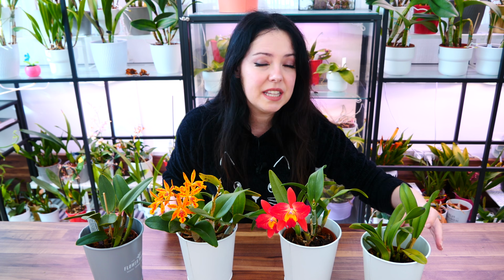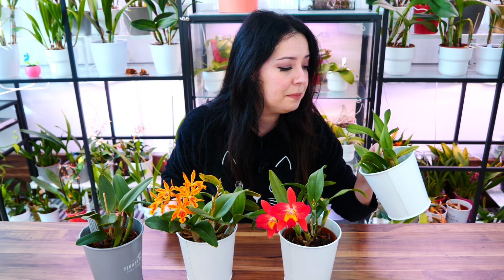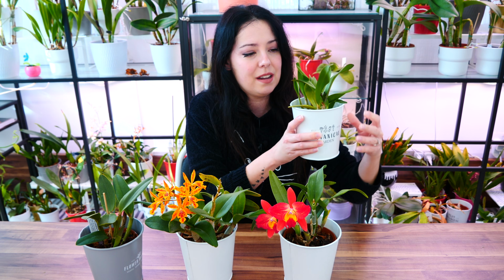So as I was saying, just as easy to grow as any of these. Now, let's talk about the orchids that are not in bloom currently, but they will be. This one has buds actually. This is the Cattleya Hawaiian Splash Leia, former Sophro Cattleya.